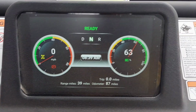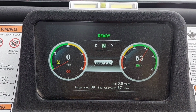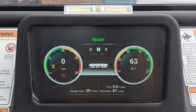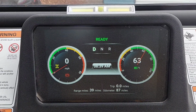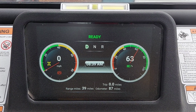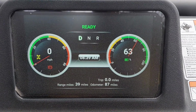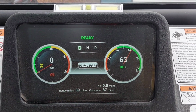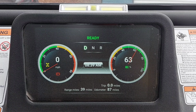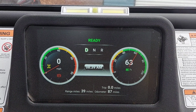And now we're in neutral. I switch to drive, and it hasn't switched to drive yet. Now I can hit the gas pedal and I'm going to go. It doesn't affect any of that. It's just the real-time display is not real time. So we're going to see what we can do about that today, see if we can maybe solve this little dilemma.